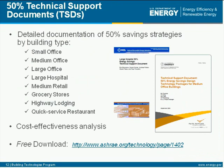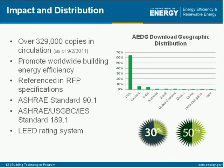There are a number of these for the 50% series. By building type, they are small office, medium office, large hospital, medium retail, grocery stores, highway lodging facilities, quick service restaurants. One of the things that the TSDs have that the AEDGs don't go into detail on are a cost effectiveness analysis. And like the AEDGs, these are also available for free download through the ASHRAE AEDG webpage.